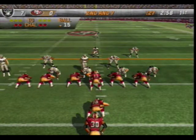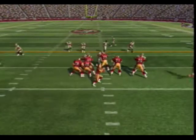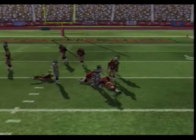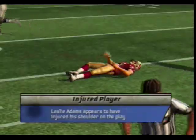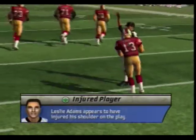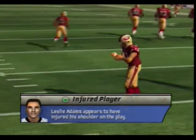The Raiders come out in a 4-3. Gets rid of it. Picked off. It's intercepted. The 20. Adams looks to be shaken up after that play, and we'll get you a report from the sideline when we get the information.